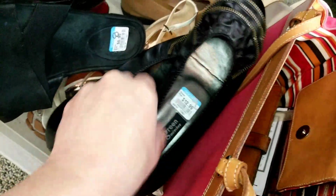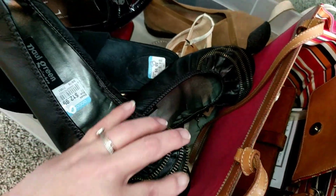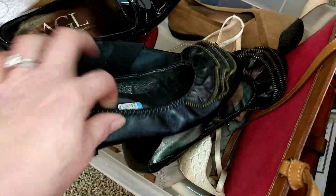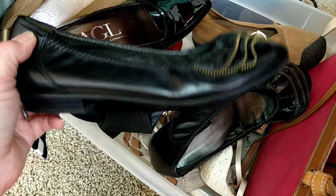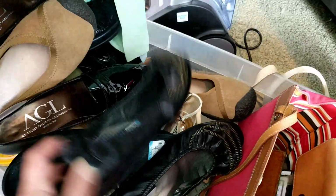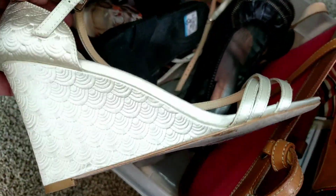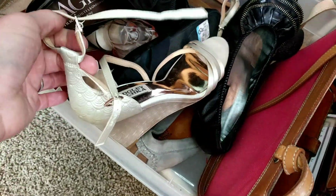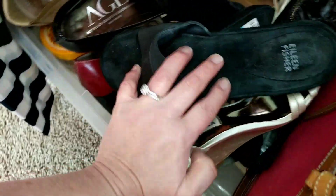These are Paul Green flats. They've got this ruffled, kind of a zippered edge. They were $12.99. I think I did pay $12.99. I might have had a 20% off coupon that I used on these though. So still a little more than I normally pay. These are Badgley Mischka satin, ivory satin kind of evening shoes with a wedge heel. I don't know if I've shown these before. I've had them for a while. I just haven't listed them.